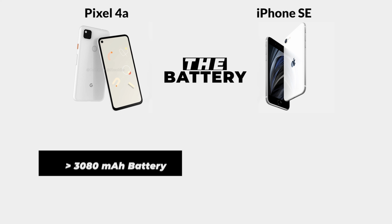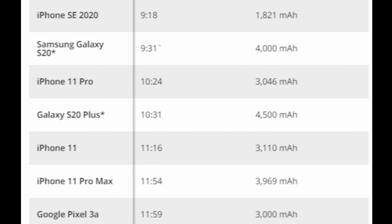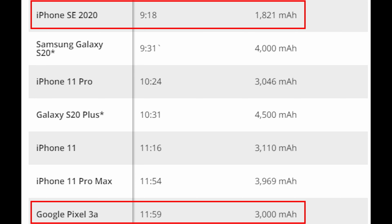The Pixel 4a is expected to have a 3080 mAh battery, pretty much the same as the Pixel 3a, while the iPhone SE has a very small 1821 mAh battery, and as per the battery reviews I saw online, the iPhone SE battery life is a disappointment. One of the sources I will use here is tomsguide.com. As per their testing, the iPhone SE scored 9 hours and 18 minutes, while the Pixel 3a, which has pretty much the same battery as the 4a, scored 11 hours and 59 minutes, which is much better than the SE.